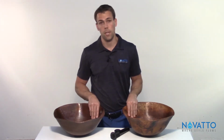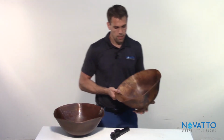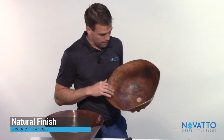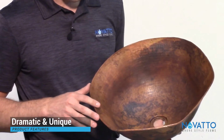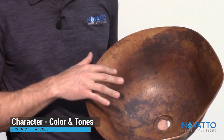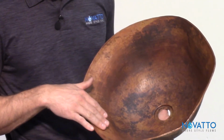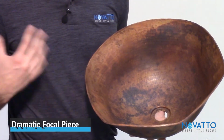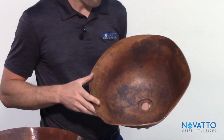It's just a general consensus of this product series, to give you a little bit of information as to what you can expect when you open up that box. So let's dive into it. This one on the left here is the natural finish, and as you can tell, it's a little dramatic. Not only do you get a unique shape, but you get a lot of character with the colors and the tones. You get some darker tones, you get some lighter tones, and that's just the way the natural finish is. It's kind of a personal favorite of mine, because it gives you a little bit of drama in the bathroom, and depending on the countertop, this is really going to stand out. It's really going to pop for you.